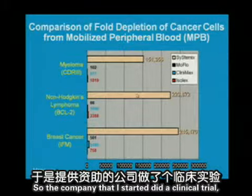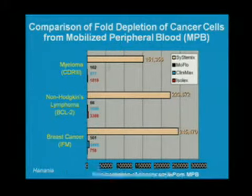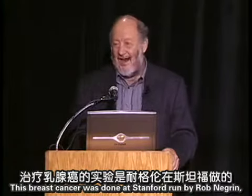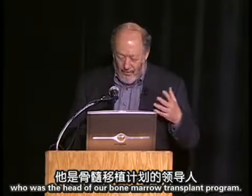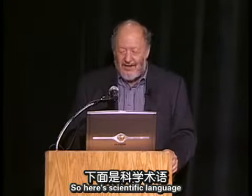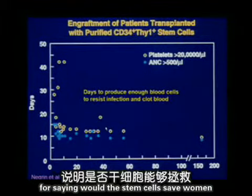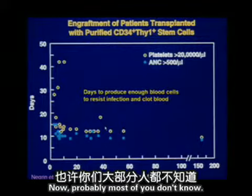So the company that I started did a clinical trial in stage 4 breast cancer, in the hardest group to treat, non-Hodgkin's lymphoma, and in multiple myeloma. This breast cancer trial was done at Stanford, run by Rob Negrin, who was the head of our bone marrow transplant program. So here's scientific language for saying, would the stem cells save women who had stage 4 breast cancer? Now, probably most of you don't know.